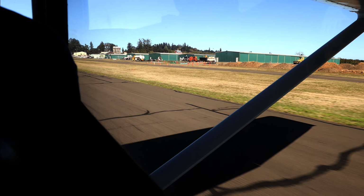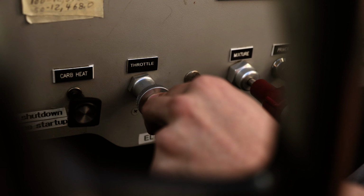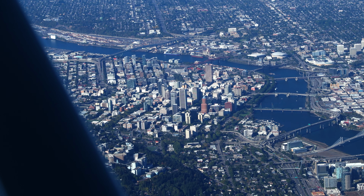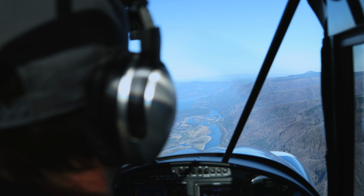Tunnel Charlie, Cessna 210 Yankee, departing runway 02, left turn. As we gained elevation, left the city and made our way east towards the Painted Hills, the Cascade Mountain Range quickly came into view.